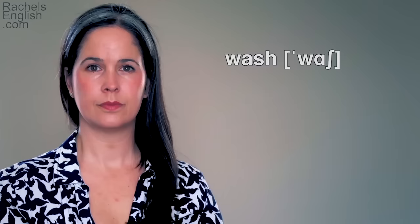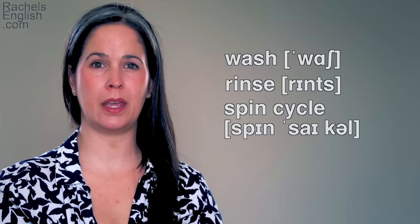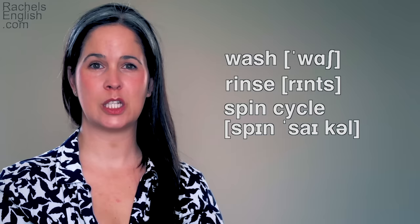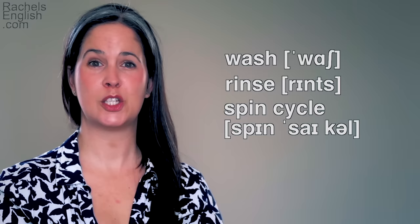Wash, rinse, spin cycle. Careful with the P not to put too much air in it. Some people want to put a lot of air in, making almost an extra H sound. Spin. It's just spin. A very light separation of the lips. Not a B, spin, but a very light P. Spin. Wash, rinse, spin cycle. Say those with me. Wash, rinse, spin cycle.